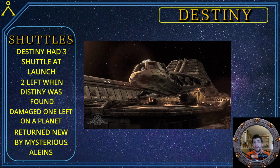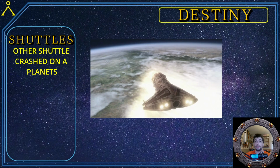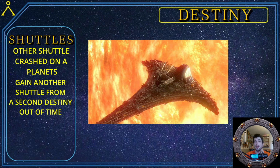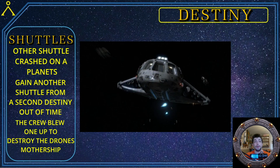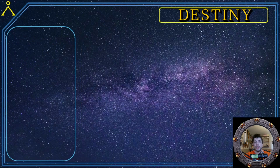Later on down the line, the first usable shuttle was later used to travel to a nearby planet to gather supplies, but it was lost when it crashed on the planet's surface, leaving Destiny only with 1 shuttle, the restored one. Later on though, when there was 2 Destinies due to a temporal event, the second Destiny gained another shuttle, giving the Destiny 2 pristine shuttles. However, later on down the line in a battle with the drones, the crew came up with an idea to autopilot one of the shuttles to destroy a drone ship by overloading its engines, bringing the remaining shuttles down to just one left. So there we have it.